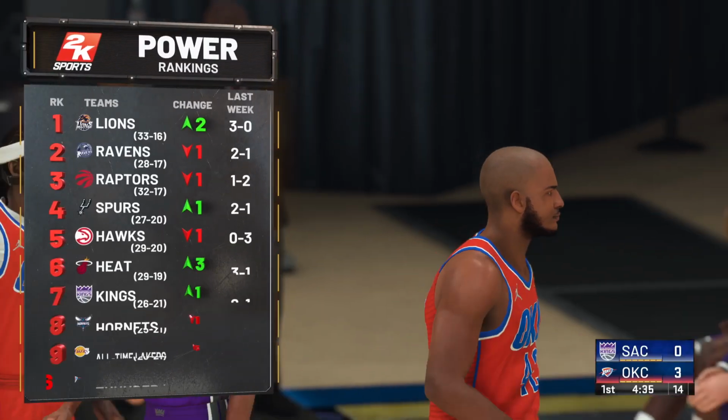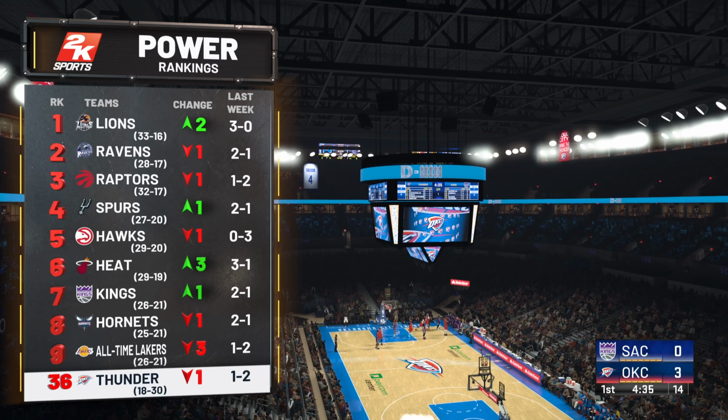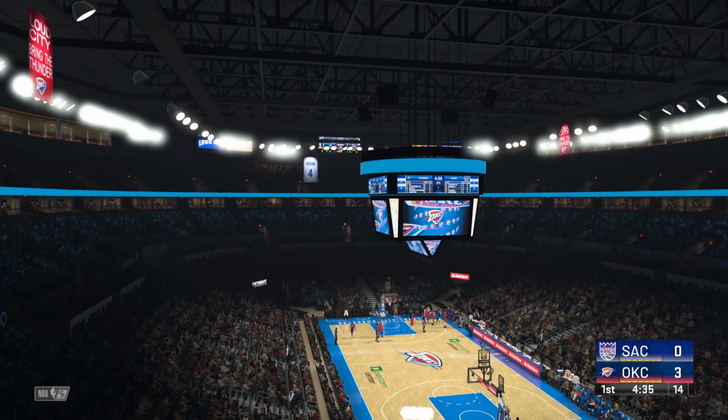And as we continue through January, here are the latest power rankings. You look at the Lakers. They slipped a bit. Still in the top 10, though. Checking out Oklahoma City.